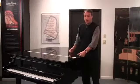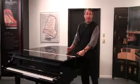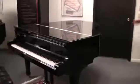Hi, my name is Bob Royer, and here is a beautiful RX3 6'1" grand piano by Kawai. Jim, go ahead and go around the side. This piano looks like it just came out of the box. There's no scratches, there's no dents.